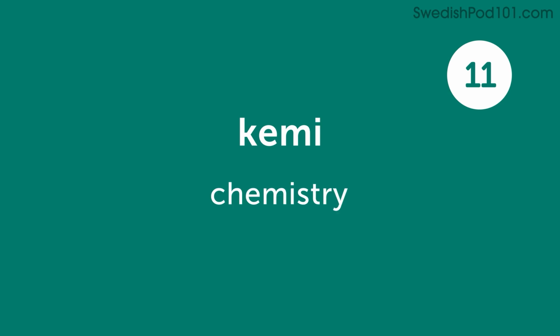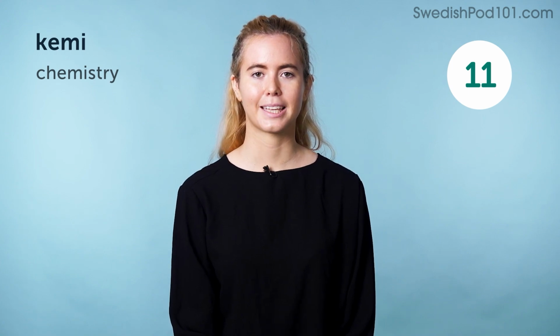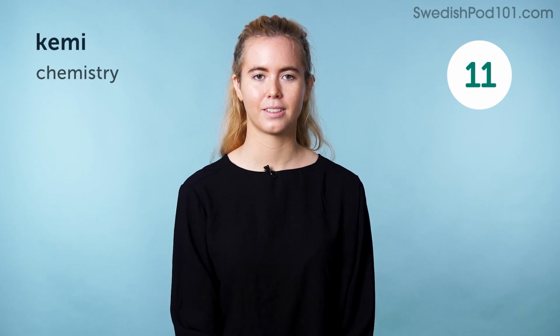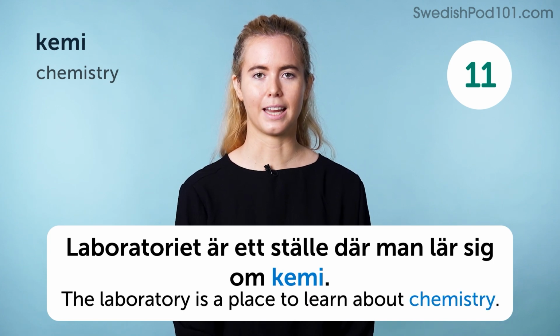Kemi, chemistry. Kemi. Laboratoriet är ett ställe där man lär sig om kemi. The laboratory is a place to learn about chemistry. Laboratoriet är ett ställe där man lär sig om kemi.